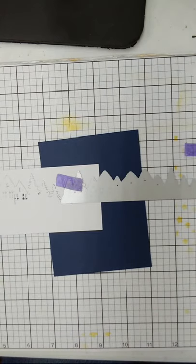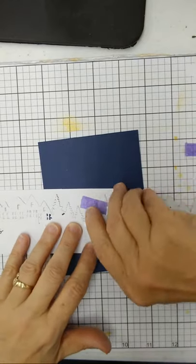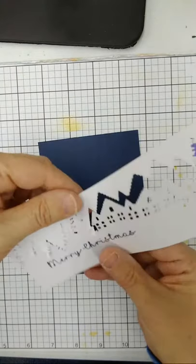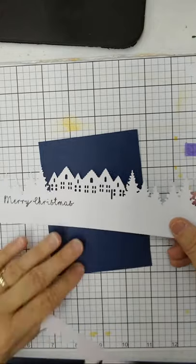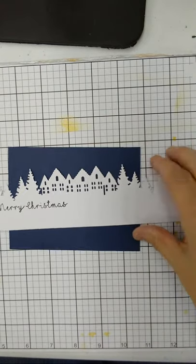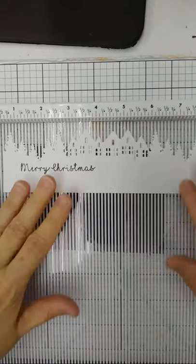Okay, now we're going to take this off and we are going to find our entire village cut for us. There's my whole piece. Okay, now what we want to do is take your scoreboard. And we're going to score that. So put it up on your scoreboard. And we're going to score it.